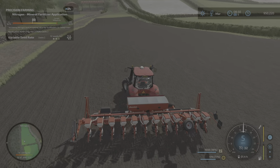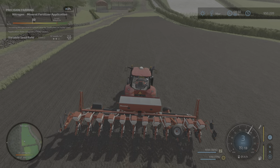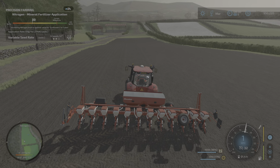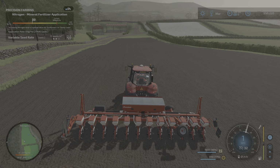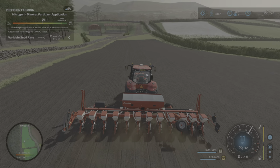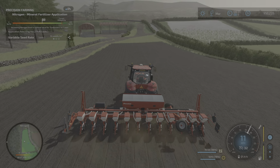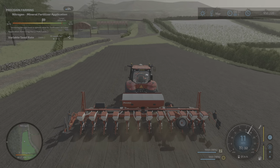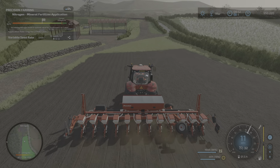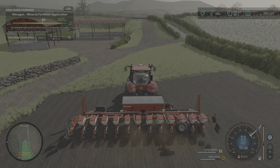And give ourselves plenty of room to turn around, and then we'll get lined up on pretty much 90 degrees here. And if we're overlapping on this end, like so, we should be overlapping quite a bit more at the other end, but that'll give us a nice 90-degree line to work off of. And it looks like just like a 13 or a 14 row planter. Yeah, look at how far we're overlapping down here, but that's okay.